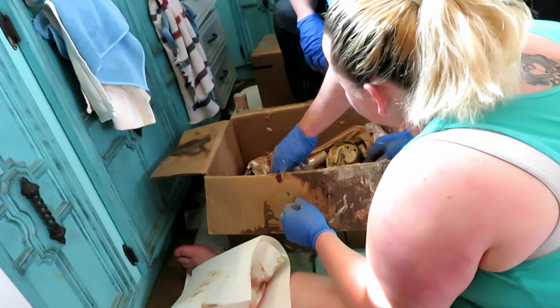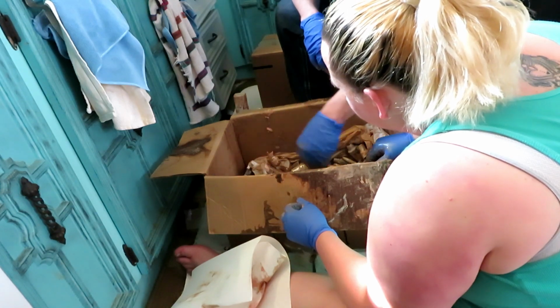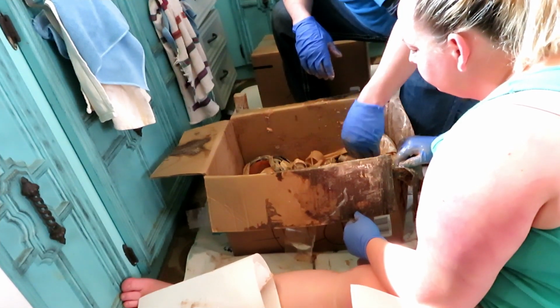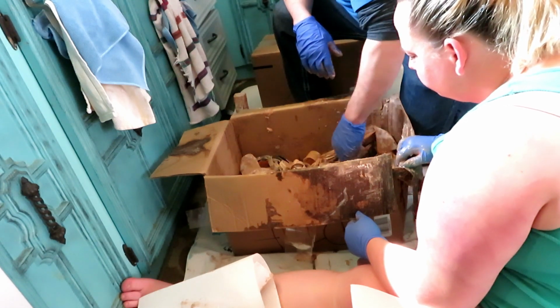More of those CC creams. What is this? Yeah, this is a goner. There's a tartan or something like that. It's a goner.